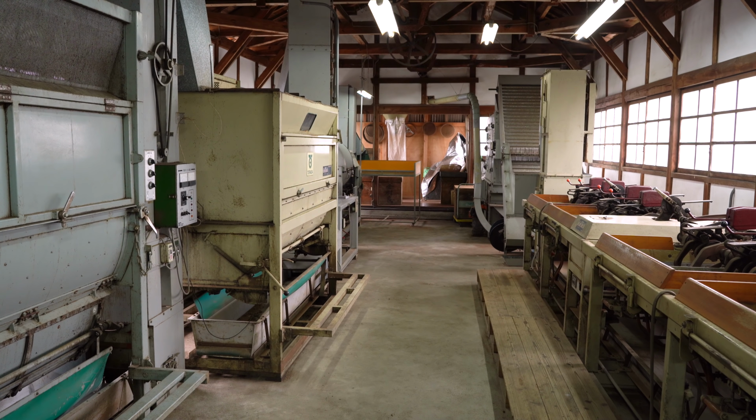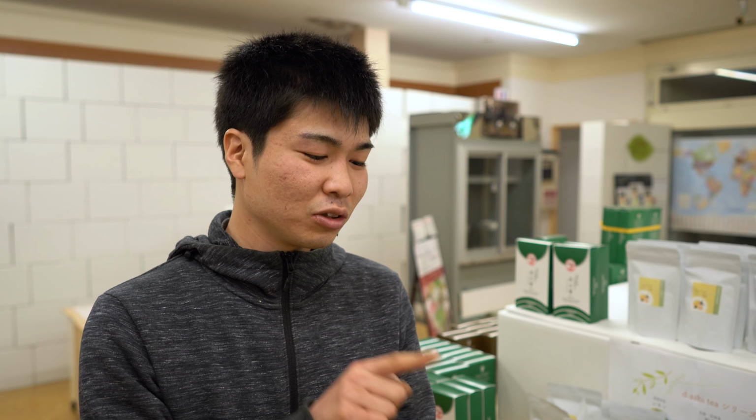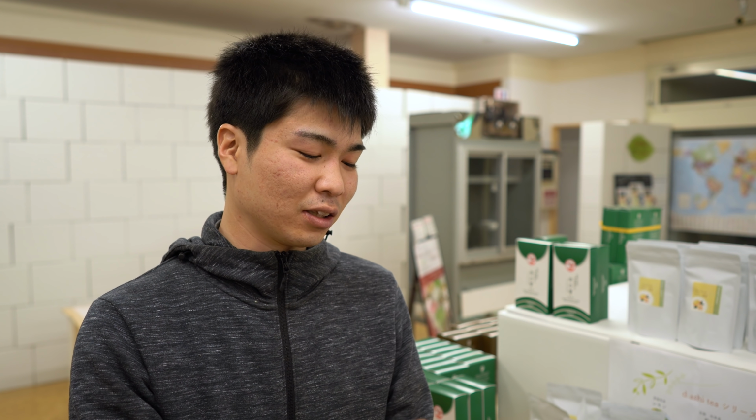What you just saw was the process of making sencha, the type you're probably thinking of when someone says green tea. However, green tea and oolong tea and black tea are different fermentation stages.